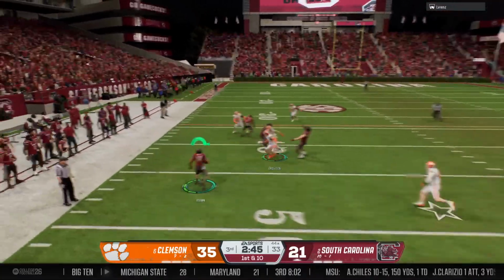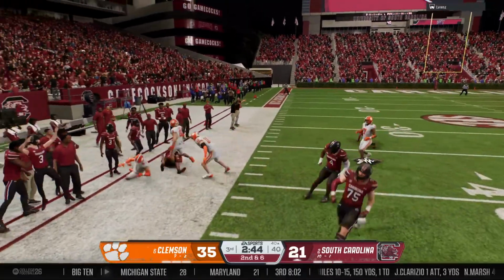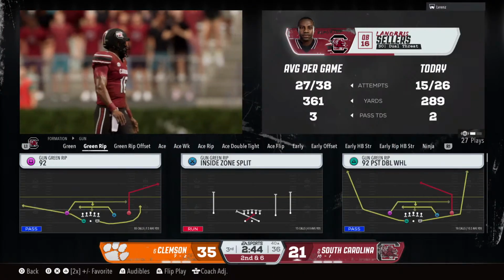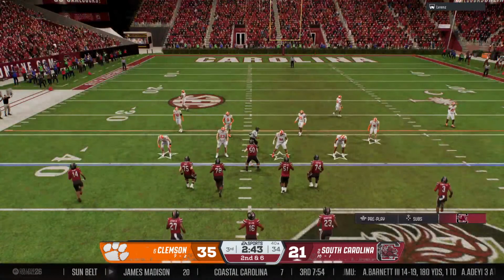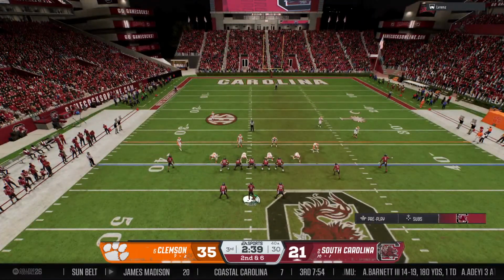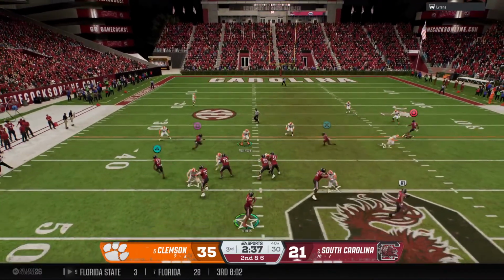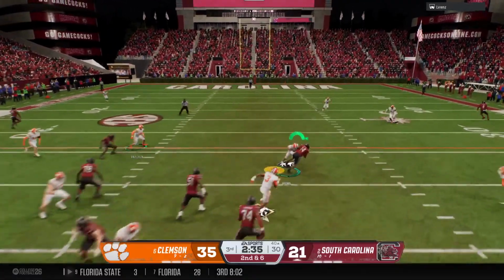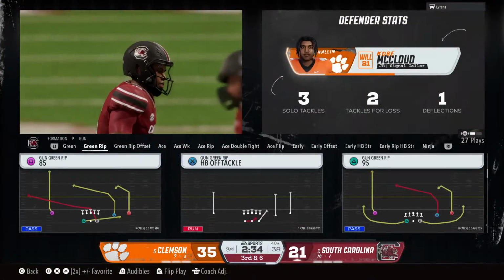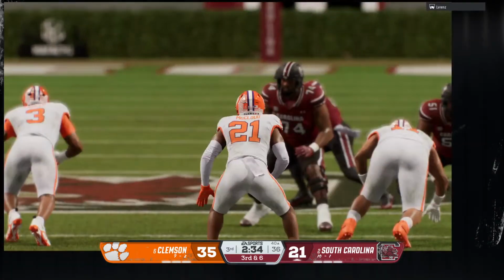And looking to throw now on first down. Screen to the wide receiver. Defense shoves him out of bounds. Not much of a gain there. How about this defense? That is called team pursuit. Swarming to this wide receiver on the screen, not allowing him to get his momentum upfield. Pass ball is incomplete. There was a lot of contact. No penalty. Brings up third down.